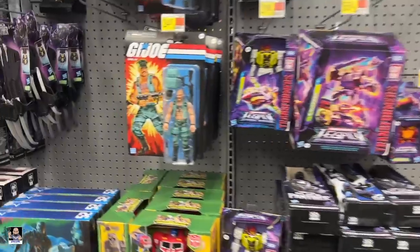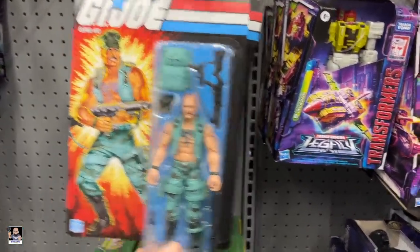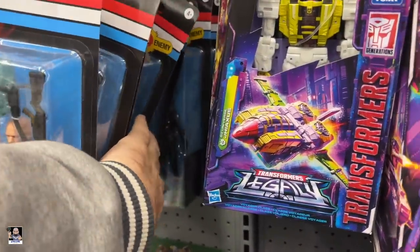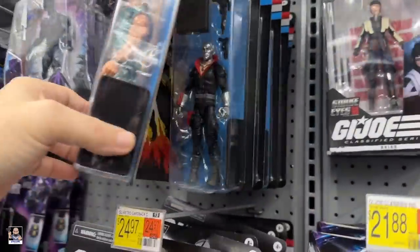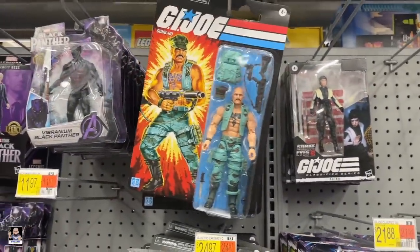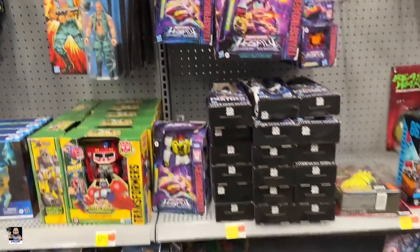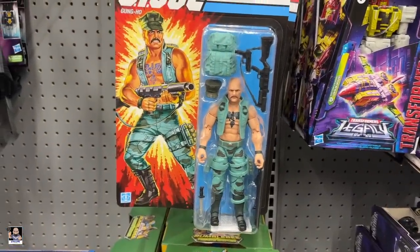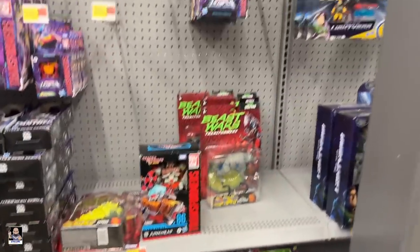A little bit. Oh, this is new. Gung Ho. Well, looky there. And we got Destro. Okay. Very nice. Finally seeing things other than Baroness and Lady J. Very cool. I don't know if I'd pick up old Gung Ho, but it's good to see. It's very good to see.